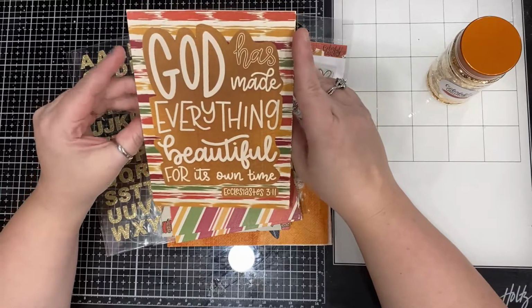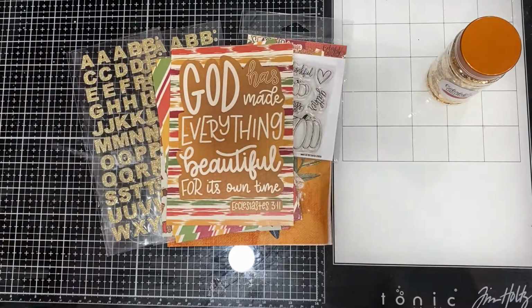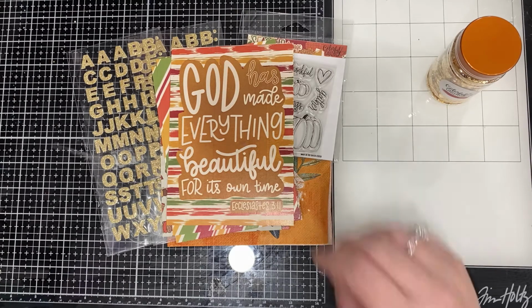All right, this month's kit is all about seasons change and how in our lives there's going to be a change of seasons, and some maybe we don't appreciate so much, but there is good in all seasons, and there's a lesson to be learned. So we used Ecclesiastes 3:11. God has made everything beautiful for its own time.